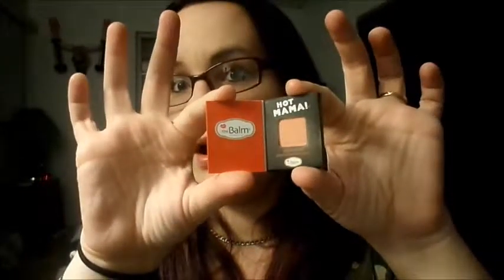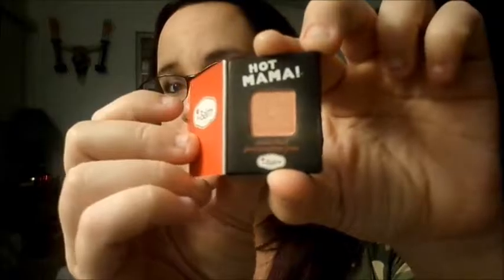And then my next is the Hot Mama blush I also got, and yeah, this is an awesome color. It's like an orange tint, and awesome. Whoops. I just dropped it, and it's gone.